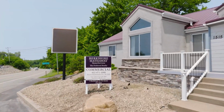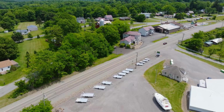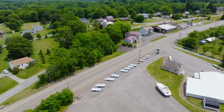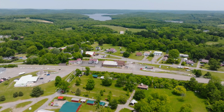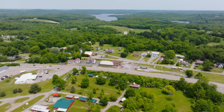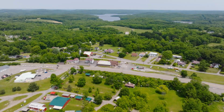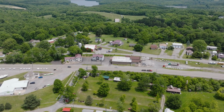Again, call Sharon Scheidemantle. And look how much stretch of frontage this has on Perry Highway. High traffic and a stone's throw into Lake Arthur. This is Moraine State Park and a frequent traffic area. Easily accessible, plenty of parking, and the flex space is massive.